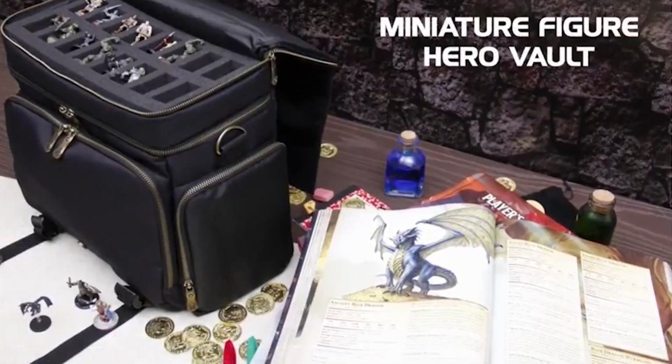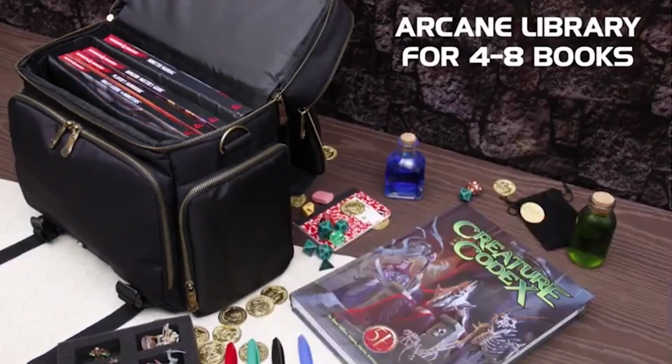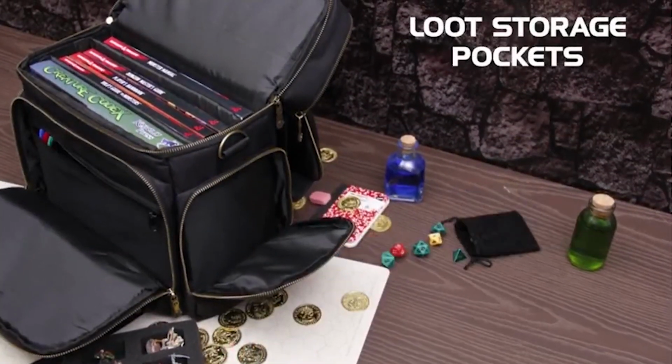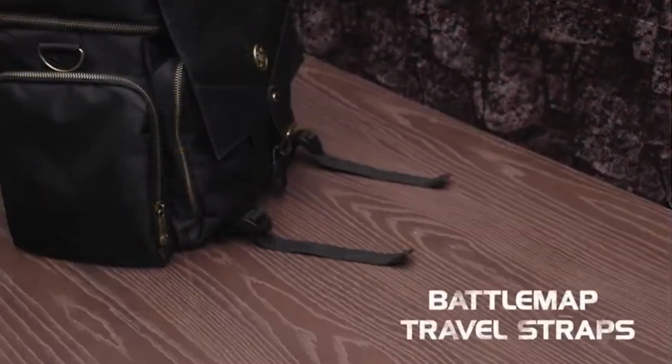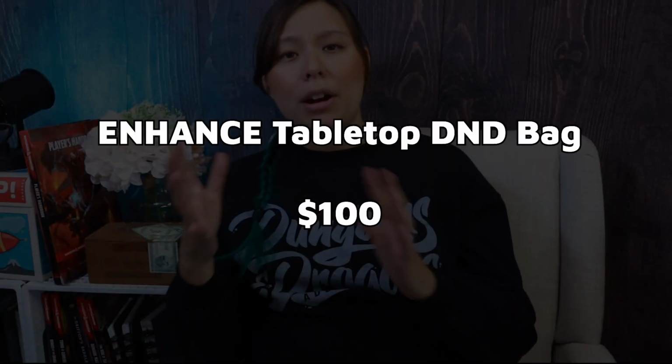For the traveler, this is like the ultimate travel bag. It is a little bit more expensive, but I feel like as a DM, if I'm traveling to someone else's house, I'm gonna need room for all of these things. This bag includes room for miniatures, for dice, for books, for your rolled up map, your pens, your dry erase markers, anything that you need will probably fit in this bag. But again, a little bit more on the pricey side at about $100.